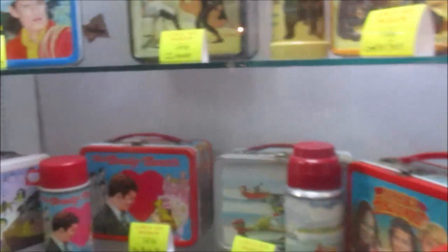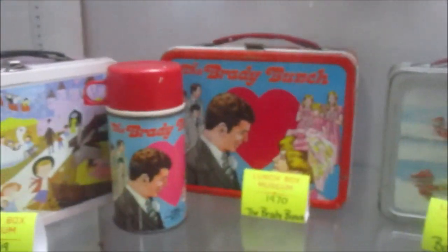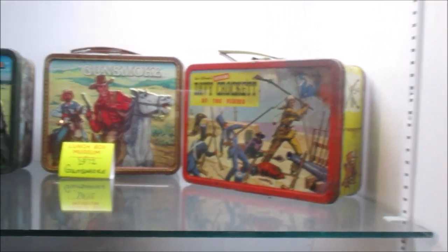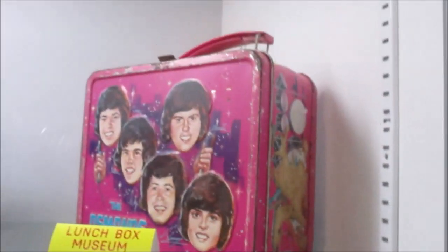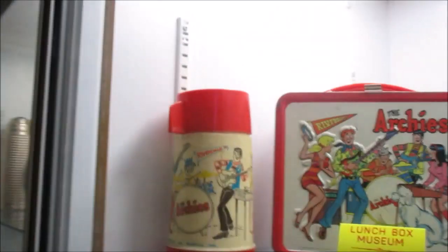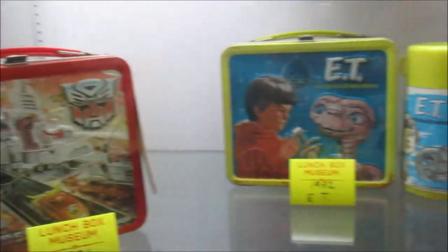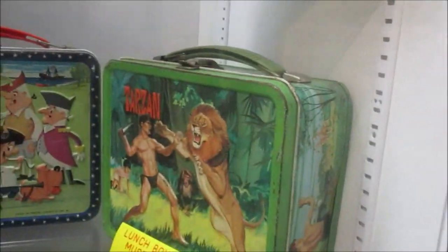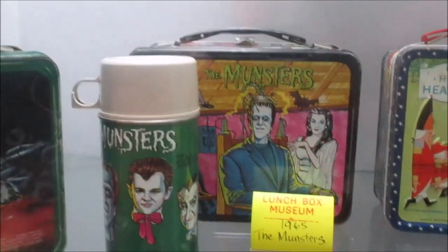Popeye. Little Brady Bunch one there. The Osmonds, wow. Partridge Family. The Archies. The Transformer here. I've been seeing a lot of the E.T. one. Tarzan, the original Tarzan though, that's awesome. Check out that Munsters one. That really is cool.